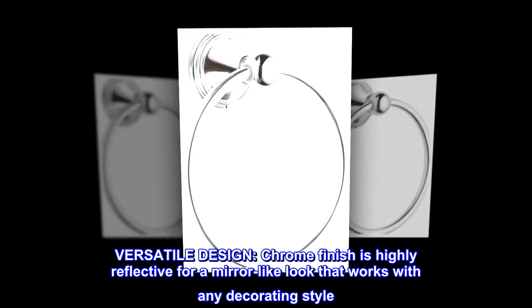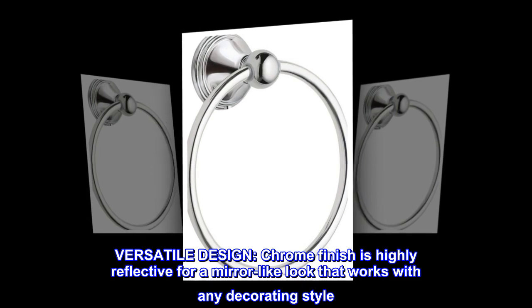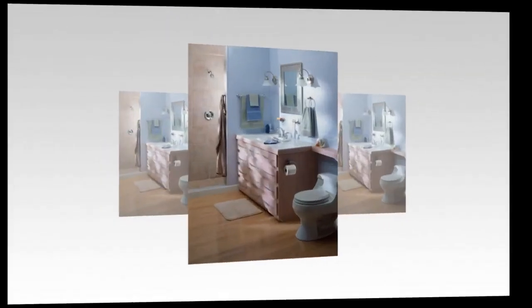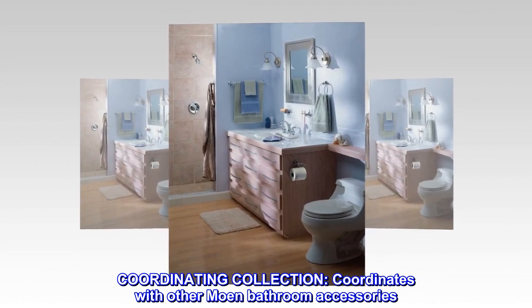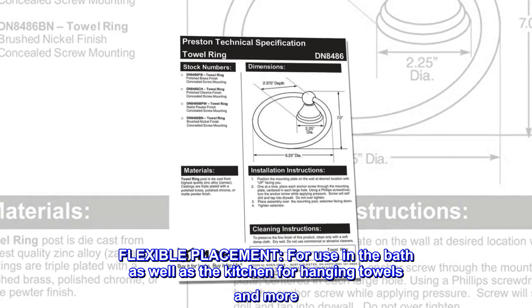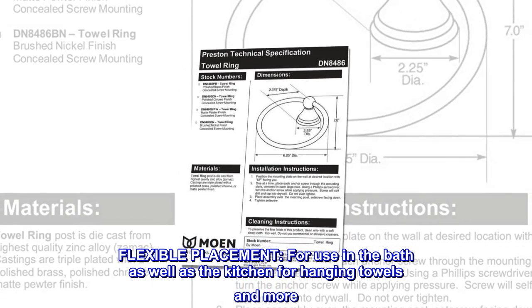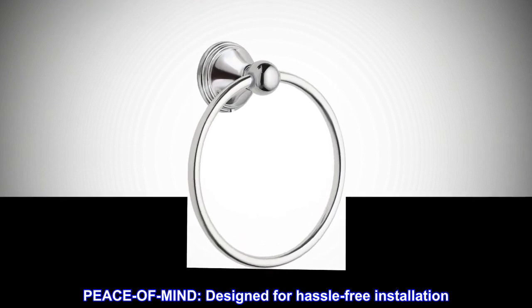Versatile design. Chrome finish is highly reflective for a mirror-like look that works with any decorating style. Coordinating collection. Coordinates with other Moen bathroom accessories. Flexible placement. For use in the bath as well as the kitchen for hanging towels and more. Peace of mind. Designed for hassle-free installation.